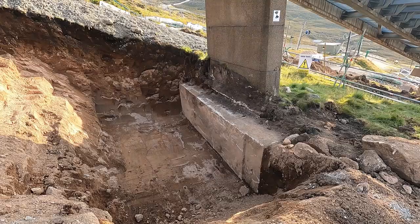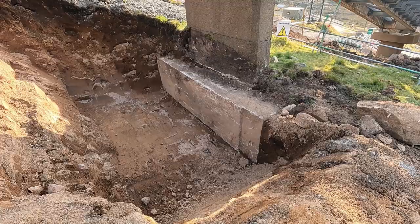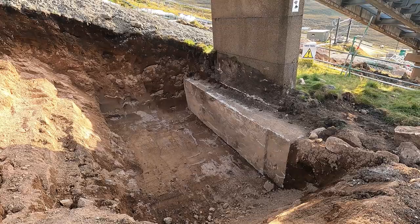I'm up at Pier 56 now. This is just at the end of the passing loop. I think this pier is going to get three props. And you can see they've just dug out the foundation for the new props. And you can see the existing foundation for the pier, which is quite significant.